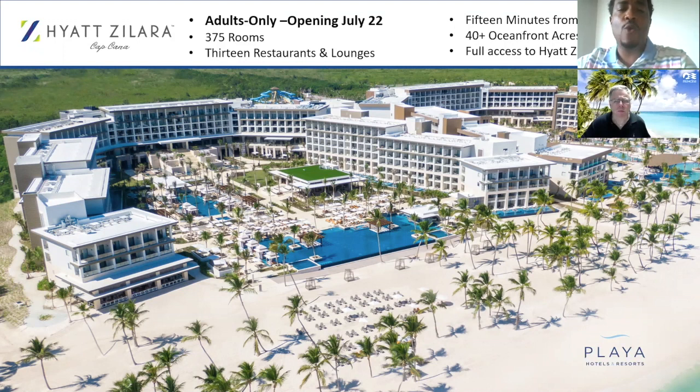This property was one of our newest properties that we built from the ground up. This opened back in November of 2019. There's 375 rooms on the Zilara side, but also right next door, which I'm circling, is the Ziva side, which also has 375 rooms. This property is only 15 minutes from the Punta Cana airport, and it's also located in Cap Cana, which we consider the Beverly Hills of the Dominican Republic, located inside of a gated community. There are only 4 resorts over here, and 3 of them happen to be under the Playa Hotels and Resorts portfolio.